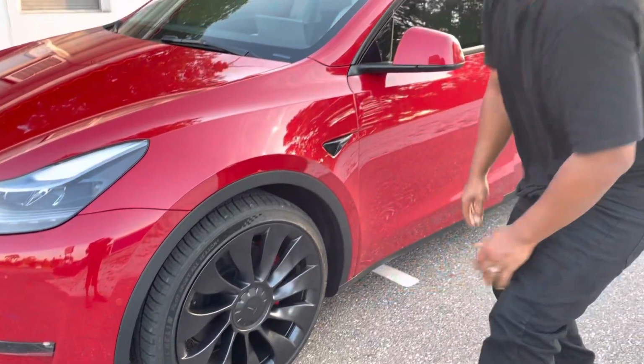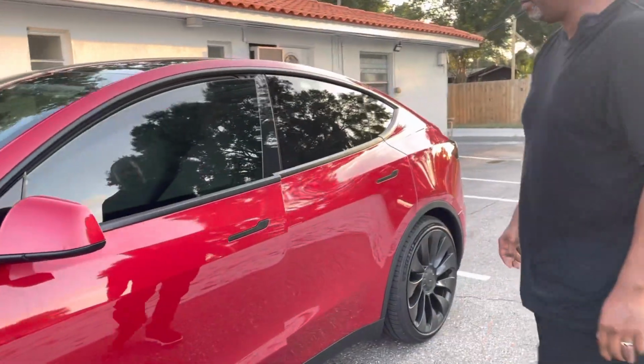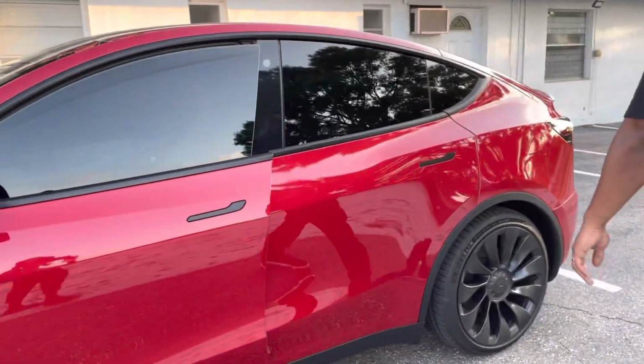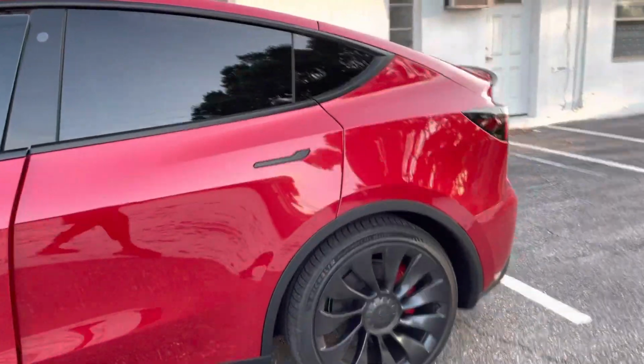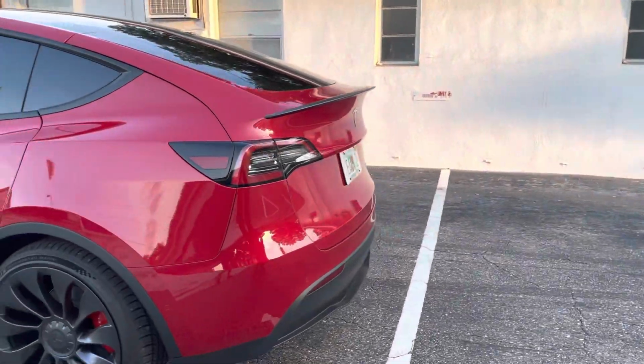So come on around here as far as the styling of the Model Y. It's about average. Some people like it, some people don't. For me, it is average, but the performance is what really does it in my case.